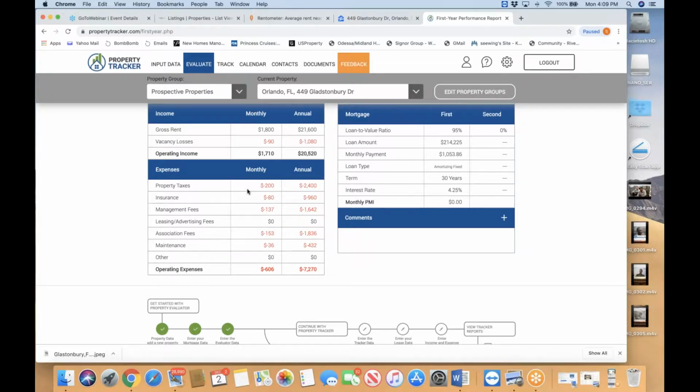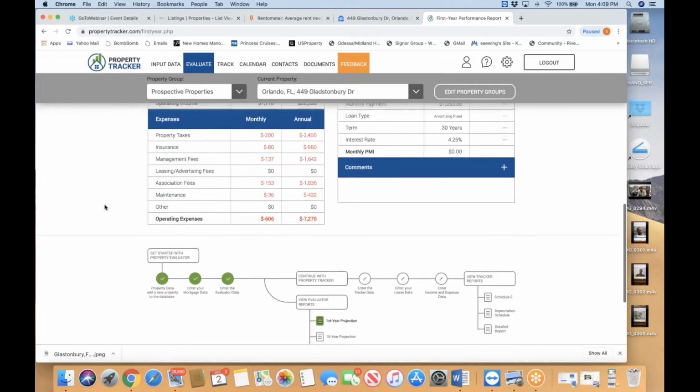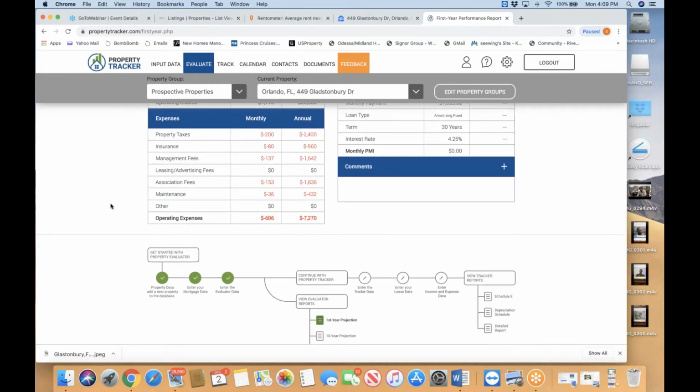Property taxes per month, $200. So pretty good property tax rate in Florida, a mere around 1%. Insurance, $80 per month, not so bad. Property management fee at 8%. Of course, we have the property management available with potentially Realty Medics, the company that Gene Gillum recommends over many years to our investors. There's an HOA fee of $153, and I'm not going to talk about the details, but they want to maintain the community. That's fine. You get what you pay for.